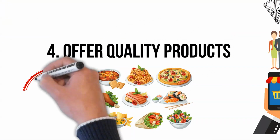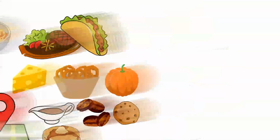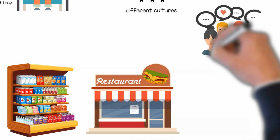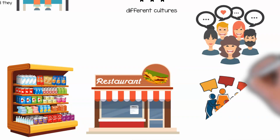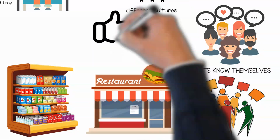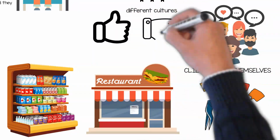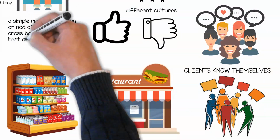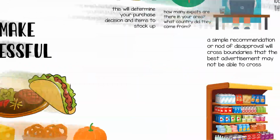Number 4. Offer quality products. As a new business trying to stay relevant in the competitive market, you should treat your customers nicely because the success of your business rests on the shoulders of referrals. Don't forget that your client knows themselves, and a simple recommendation or nod of disapproval will cross boundaries that the best advertisement may not be able to cross.